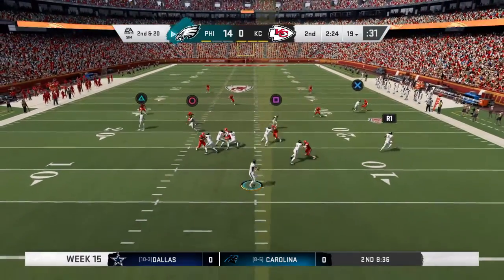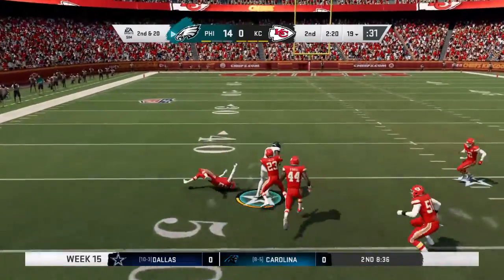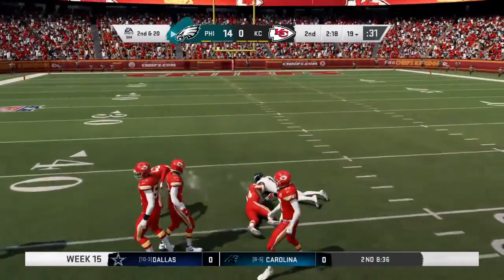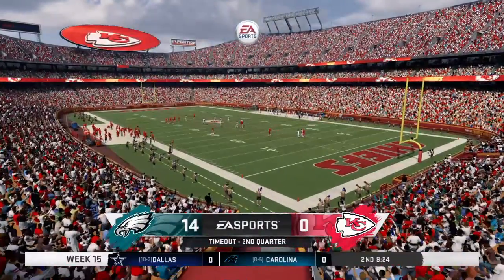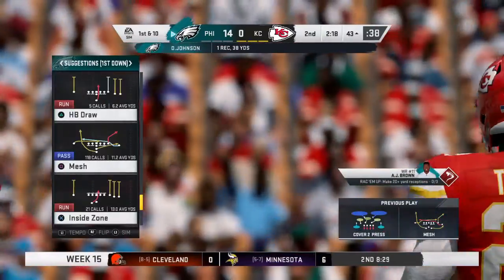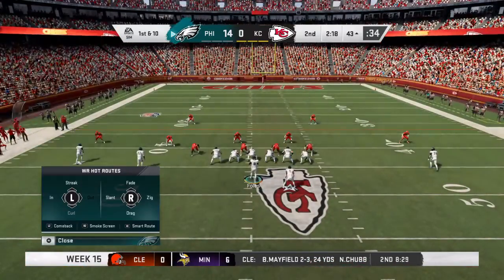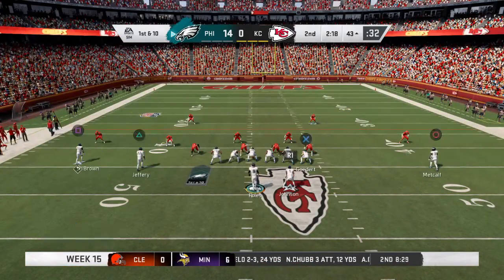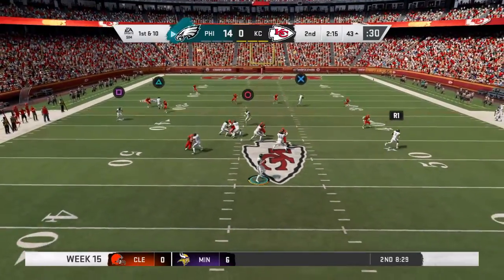Now a shotgun snap as they'll look to throw. He's going to rifle one deep left side. Oh, this is taken in. It's complete. And they're going to have this across midfield and inside the 45. The Eagles will take their third and final timeout. And with that, they're now out of timeouts. There's still plenty of time remaining here in this second quarter. So the big play gets them across midfield now for first and 10.